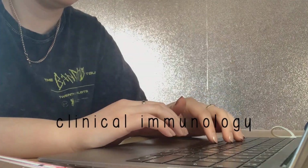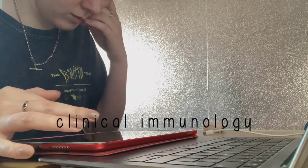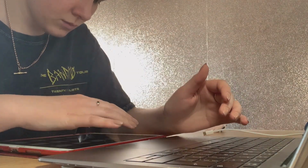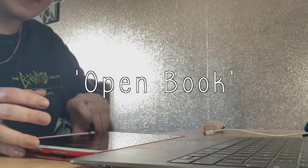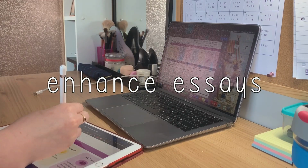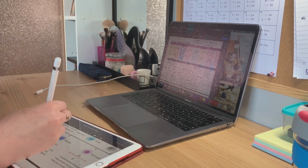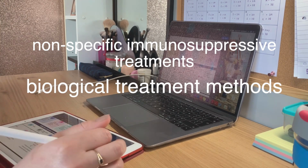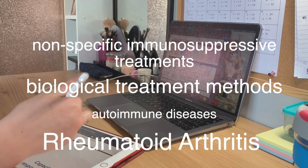Here I'm going through my clinical immunology lecture for my second semester exam. I used GoodNotes on my iPad Pro to annotate the lecture notes. As the lectures were classed as open book, I focused much more on further research rather than memorisation to enhance my essays in the exam. This lecture is focused on non-specific immunosuppressive treatments and biological treatment methods for autoimmune diseases such as rheumatoid arthritis.